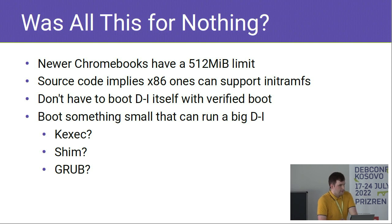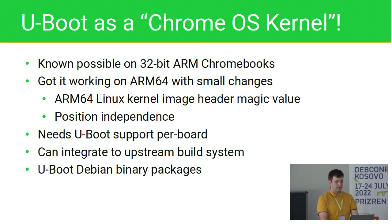And the holy grail is that we don't have to boot Debian installer itself with verified boot. We just need to boot something that boots Debian installer. It can be, for example, a Linux kernel that kexecs into Debian installer, or something like shim, what shim is doing with EFI secure boot, or maybe we can even get GRUB working. But there's one thing I know that works: U-Boot.